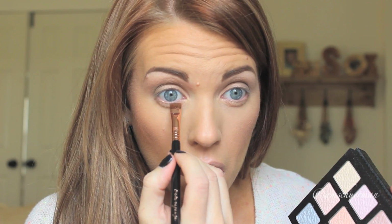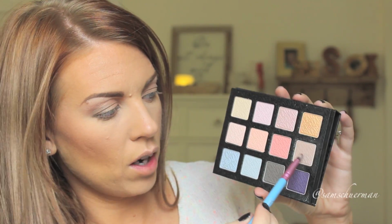I'm going to take that gold again, and I'm taking an E15 from Sigma, and I'm going to place that all on my bottom lash line. Then I'm going to take that gray, and then I'm going to take a pencil brush and take that taupey color and put that on top of that gray.